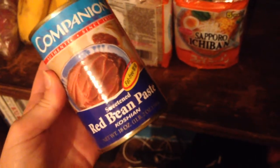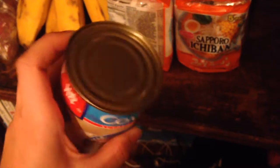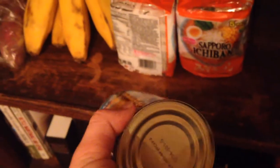This is red bean paste. There's a YouTuber that I watch, Unrested. He lives in Japan. And I remember a video, he said that Japanese people eat a lot of red bean paste. It's their dessert. They put it inside mochi. I really want to make mochi. I love mochi. I was going to buy some, but it's just too expensive.